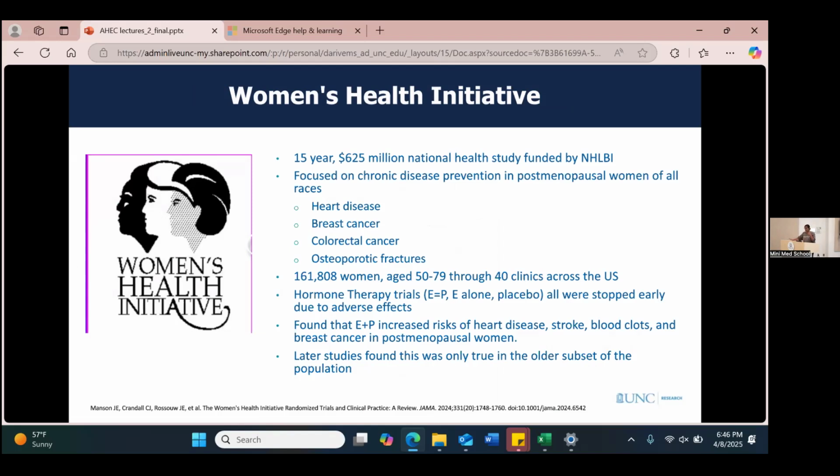They did a 15-year study looking at about 161,808, I can never say those numbers, women aged 50 to 79 across 40 clinics in the United States. They basically divided them into three different categories: people that got estrogen and progesterone, people that got estrogen alone, and people that got a placebo. And they actually had to stop all three arms of this trial pretty early because they all had adverse effects.